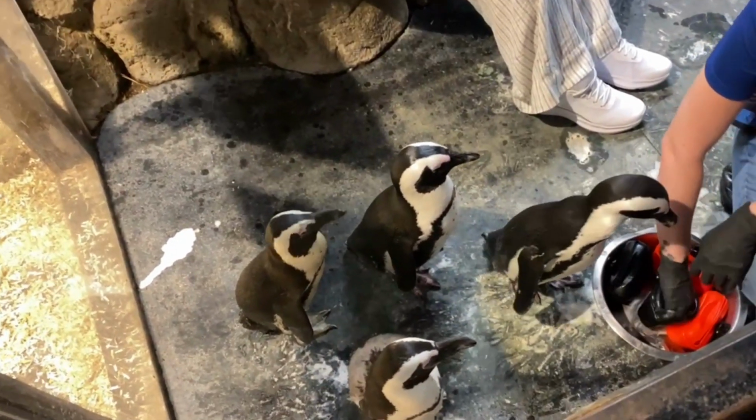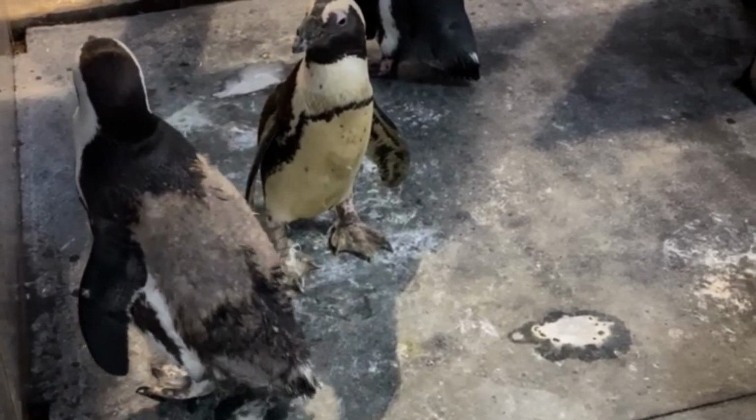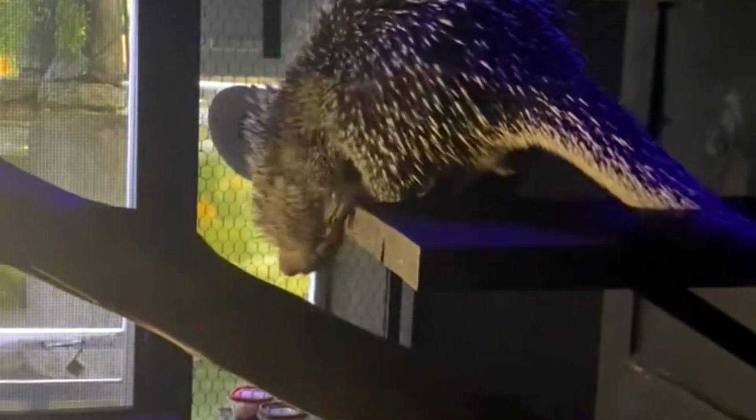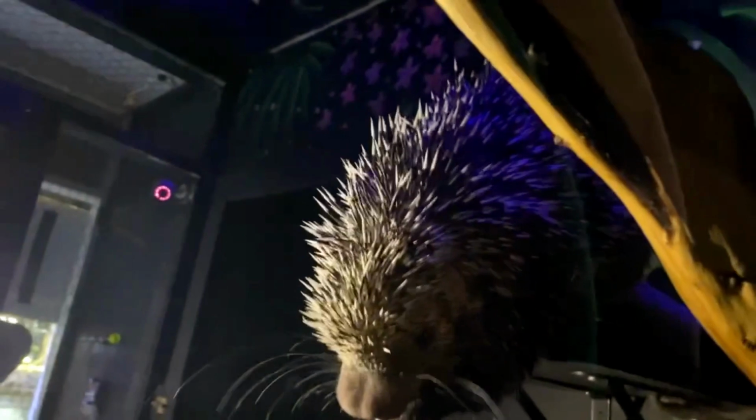One of the penguins is going through a process called molting, where they lose all of their old feathers to grow new ones. Before you leave the aquarium, one encounter you have to do is see Spike the porcupine. There were 30,000 quills in his body, which are all hollow, which actually enables him to float. Spike here goes out and seeks out the same female every year. If he was out in the wild, he just doesn't want to live with it.